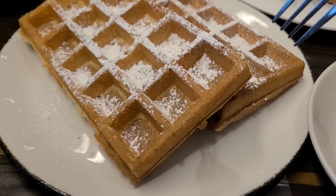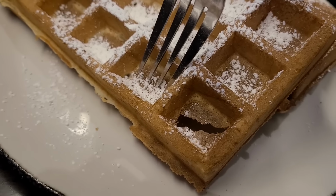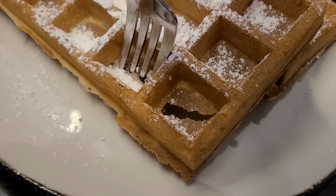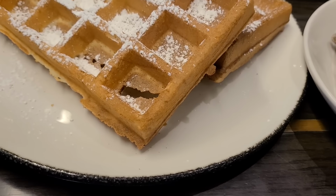Amazing. Time to try a bite of the delicious waffle. Oh, look at how flaky this waffle is. Look at the way my fork just goes through it. Very interesting. I don't think I even need my knife. I think I can just cut it with a fork.